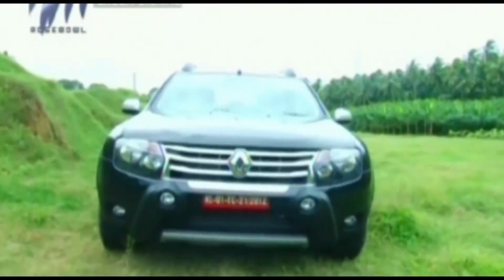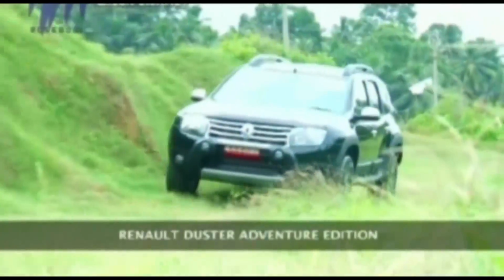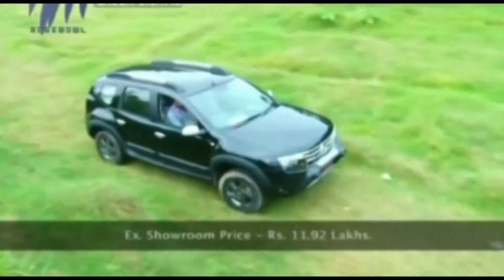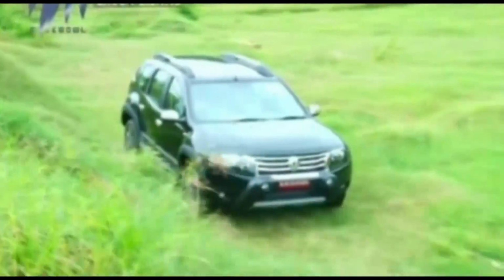Renault Duster Adventure Edition is basically an adventure kit installed on the 110 PS RXL variant. However, as the Adventure Edition has been launched at the price of Rs 11.69 lakh, goodies like front body armor with headlamps, media nav and alloy wheels are additional on the Adventure Edition. So if you are looking for an urban car which can go for some off-roading on weekends, go for the new Adventure Edition.